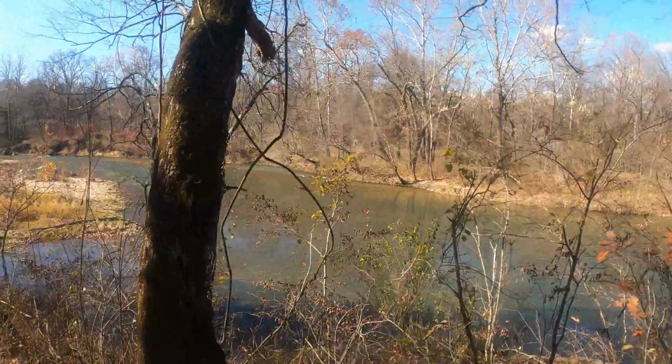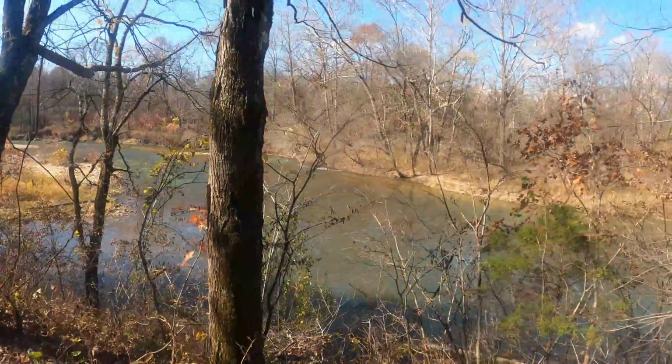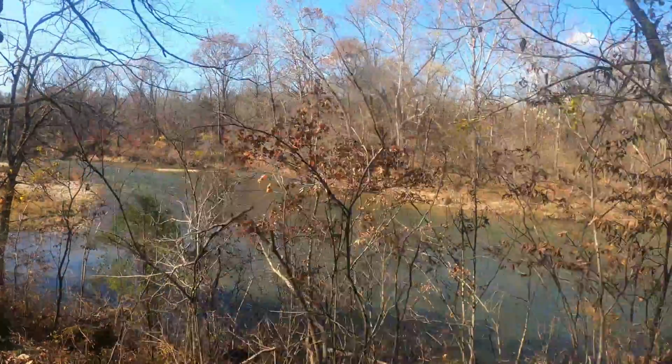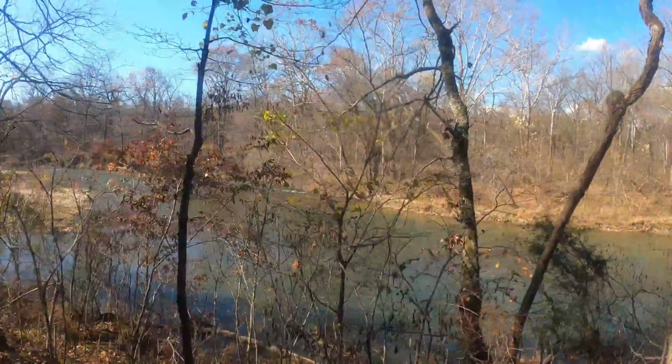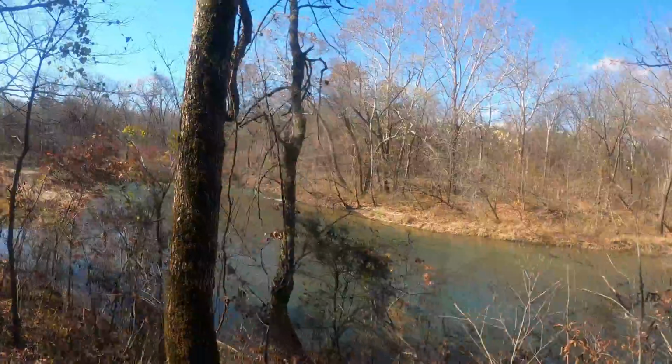The trail is only like a half a mile, and it's a very easy trail. Nice trail because it runs right along the river, the Current River. Probably about half of it is view of the river.